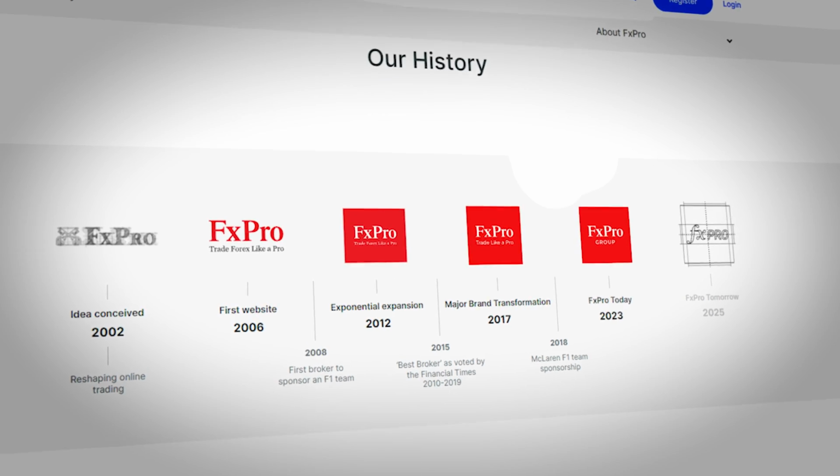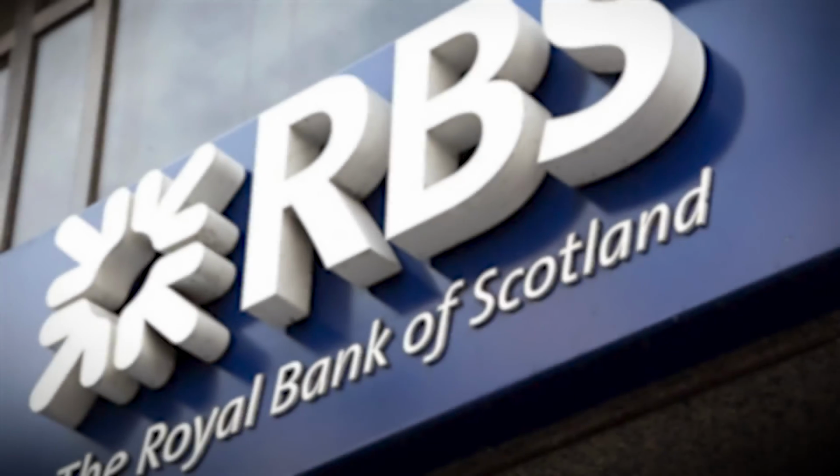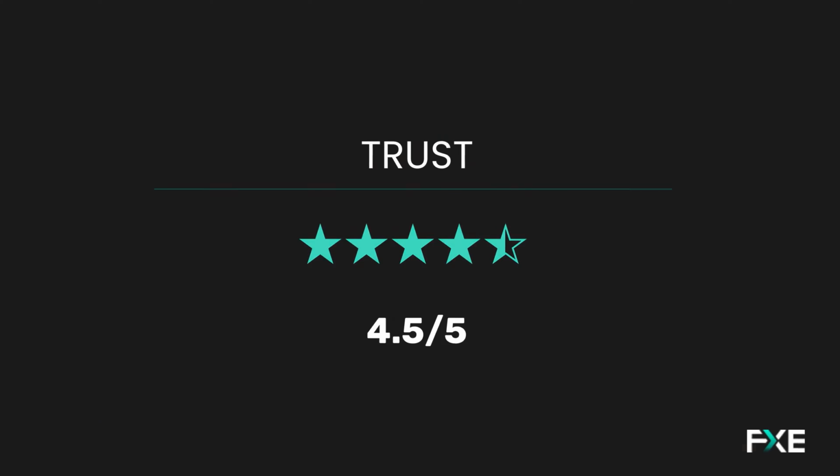It's regulated by top-tier authorities such as the UK's FCA and Cyprus's SISEC, ensuring strong oversight. Client funds are securely segregated in reputable banks like Barclays and Royal Bank of Scotland. However, fund safety for clients of the offshore entity could be improved. Despite the segregation of funds, there's no compensation fund or third-party insolvency insurance. Based on our findings, we gave FxPro a solid trust score of 4.5 out of 5.